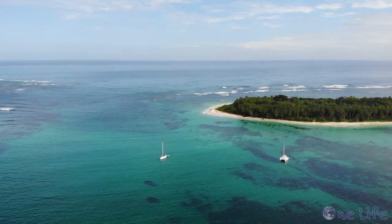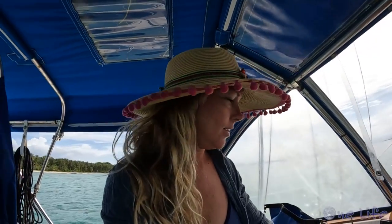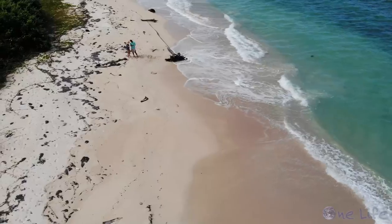This morning, we are going to go check out the beach here. It was a little cloudy this morning, but it's nice now, so we're gonna go while we have good weather.